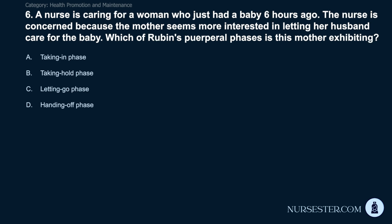6. A nurse is caring for a woman who just had a baby 6 hours ago. The nurse is concerned because the mother seems more interested in letting her husband care for the baby. Which of Rubin's puerperal phases is this mother exhibiting? A. Taking in phase. B. Taking hold phase. C. Letting go phase. D. Handing off phase. Correct answer, taking in phase.